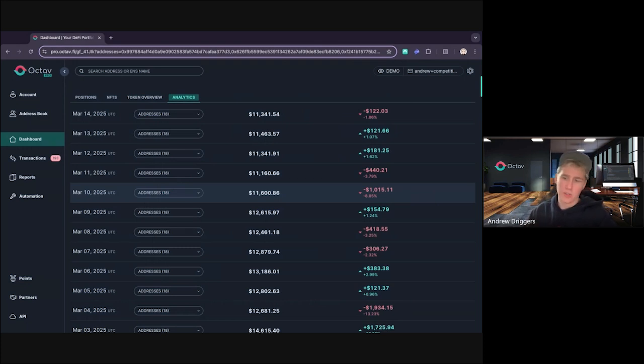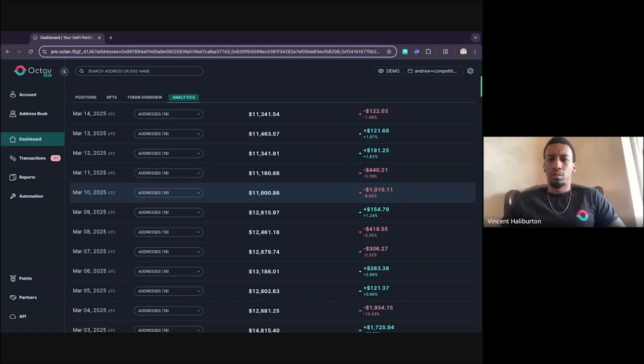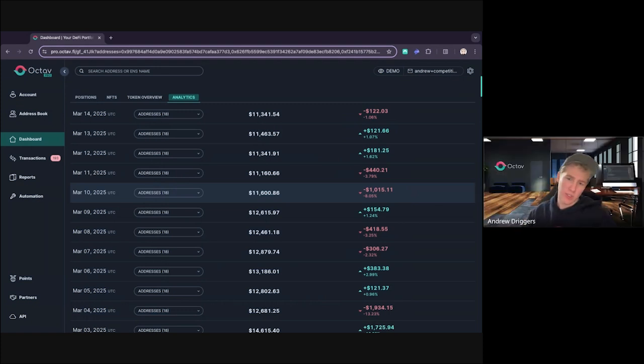Really great for DAOs, great for fund managers. If they have to do reporting on their holdings every day, they have the data stored here, or anyone who just kind of wants to generally share it. So that's the main dashboard side of things.